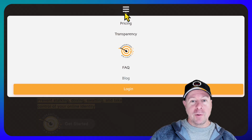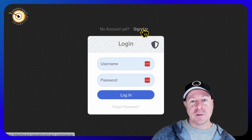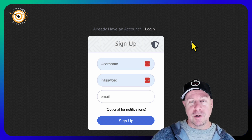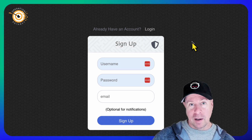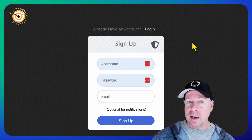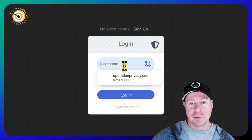So you're going to go through and you're going to log in. And if you don't have an account yet, you can sign up. You just create a username and an independent password, no SSO. So this is separate. This is just on this website. And you don't have to tie an email to it as well. If you want notifications about task completion and things, you can. Otherwise, make a fake username and a fake password and have fun. So let's go ahead and log in because I actually do have an account here.